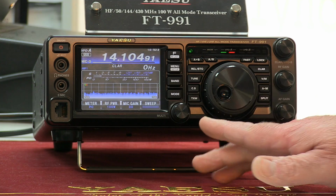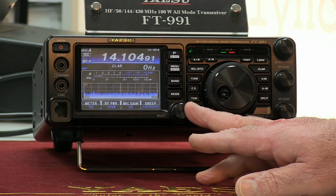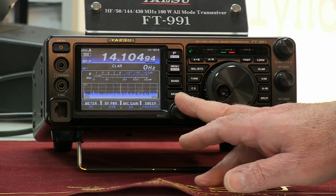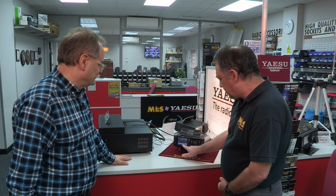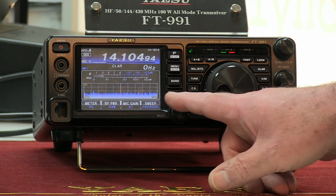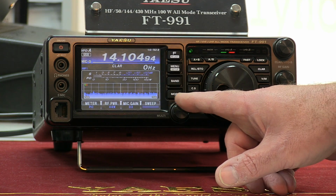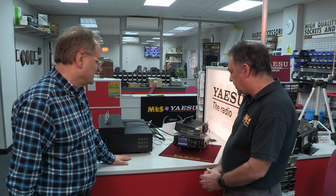And we have this multi-function knob here, so if I select RF power, for instance, if you look at the top, I can change the actual RF power, you can see that going down. If I want to change the mic gain, I just touch the mic gain, and the same thing, you can adjust your mic gain levels. So very easy to find the settings. Very easy. So that's the very basic menu.